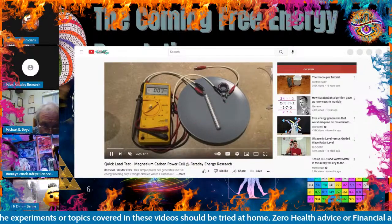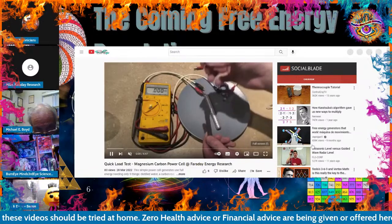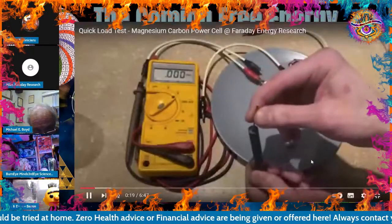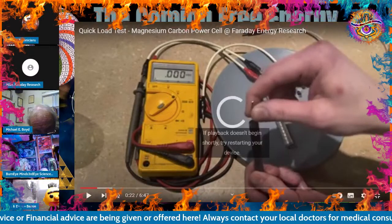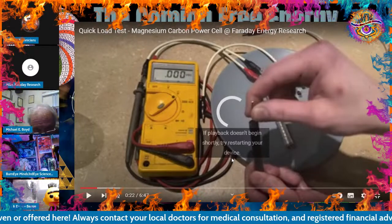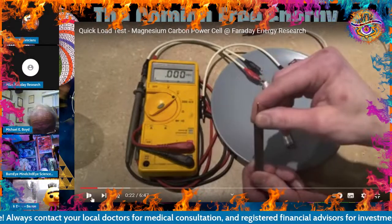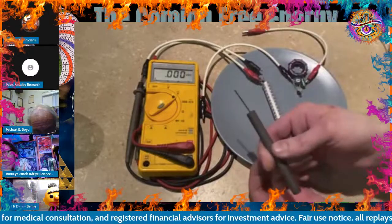If you put it in a liquid vessel, you'll basically get the equivalent of an alkaline battery voltage and approximately the same life cycle for the size rod that we've talked about, which is 10 by 100 millimeters. You get approximately the equivalent of an alkaline battery energy output before the magnesium is no longer suitable for producing power.